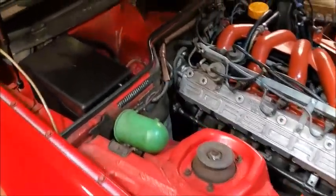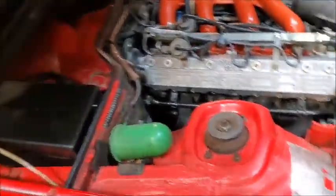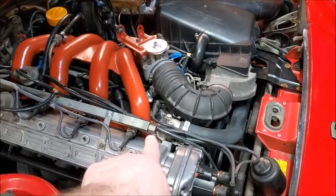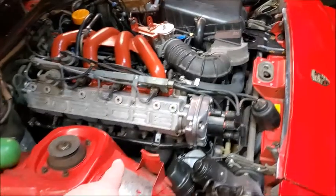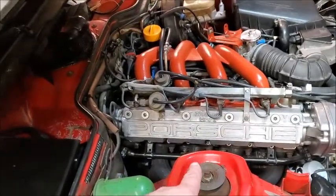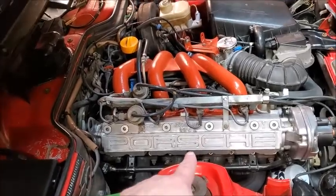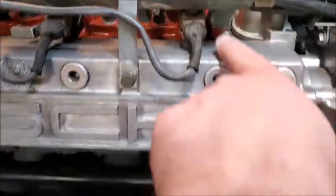All right, so we're going to start working on this. First thing we're going to do, we'll disconnect the battery. Then we will crack the nut in the front and get the pressure out of the line. We'll take the injector harness off. And then we'll start taking these bolts off. The bolts that attach to these right here. Those. There's two there.